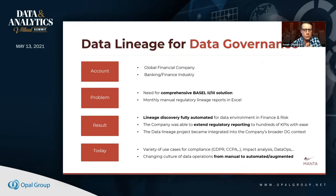So the decision was made to bring in a data lineage tool into the organization for helping with these situations going forward. The result of deploying that solution was the automation of tedious processes of data flow discovery for the finance and risk departments. The account was able to expand the reporting to hundreds of KPIs rather than only a handful, and the project became integrated into the company's broader data governance initiatives.